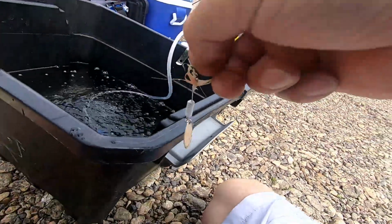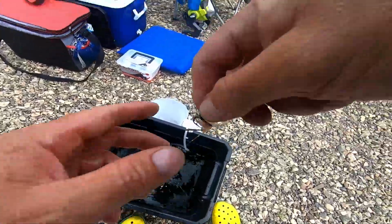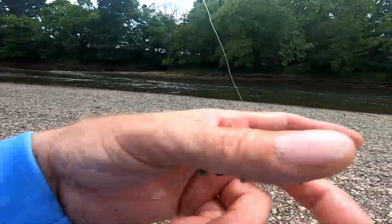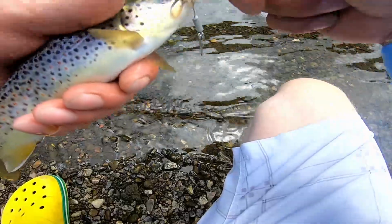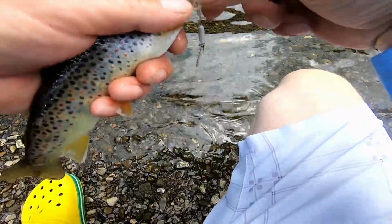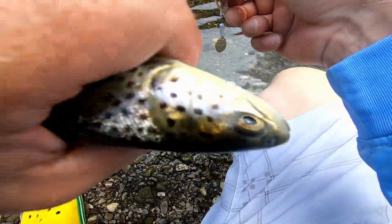Oh, no. Oh, no. There we go. Great bait. Now I've got another brown trout here. That's not what you want, but man, it's really pretty. But that's not what we're after. Rainbows only, please.